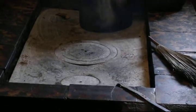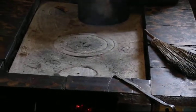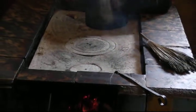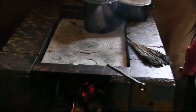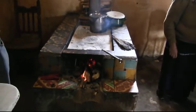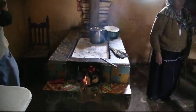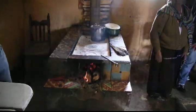In other homes, the community development or stove teams encounter large stoves that have been installed through Guatemalan government programs. While these stoves are vented to the outside and certainly less dangerous than the 3-stone fires, they still consume large amounts of firewood and often leak smoke from around the grill and stovepipe.